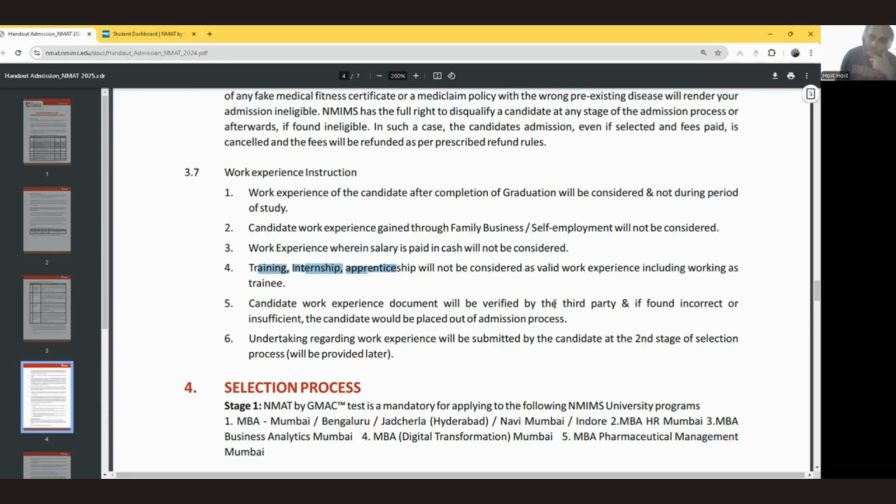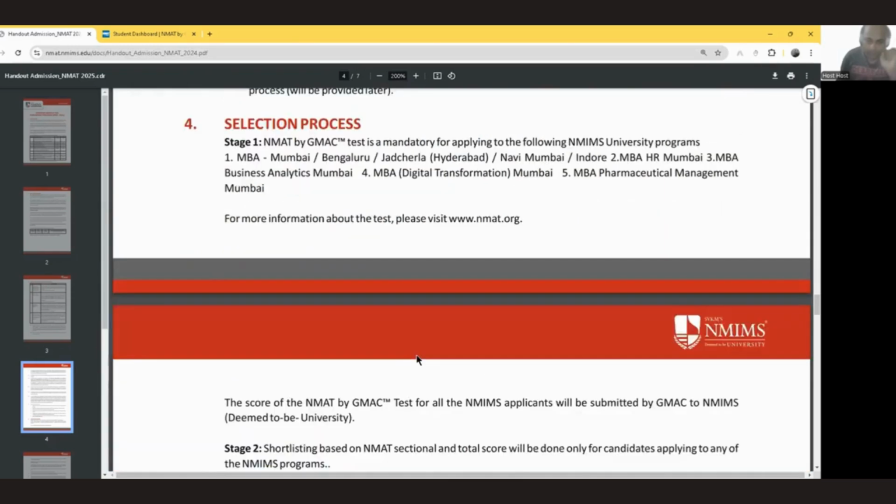Candidate work experience document will be verified by a third party, and if found incorrect and insufficient, the candidate would be placed out of the admission process. Your candidature will be cancelled if there is any discrepancy found in the data that you provide. Undertaking regarding work experience will be submitted by the candidate, and the second stage of selection will be provided later.